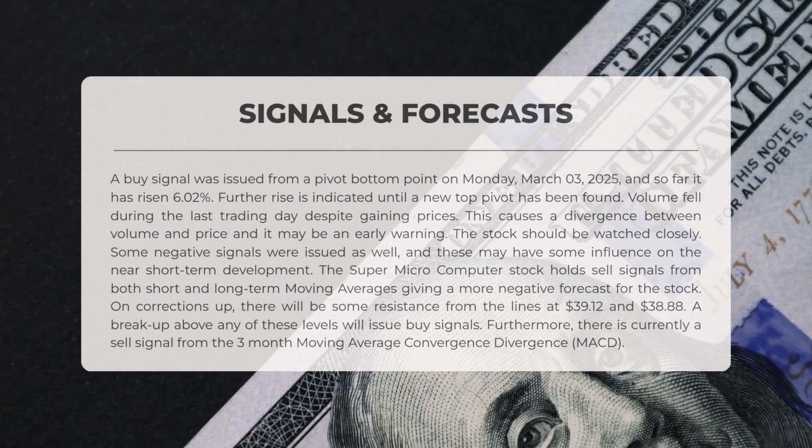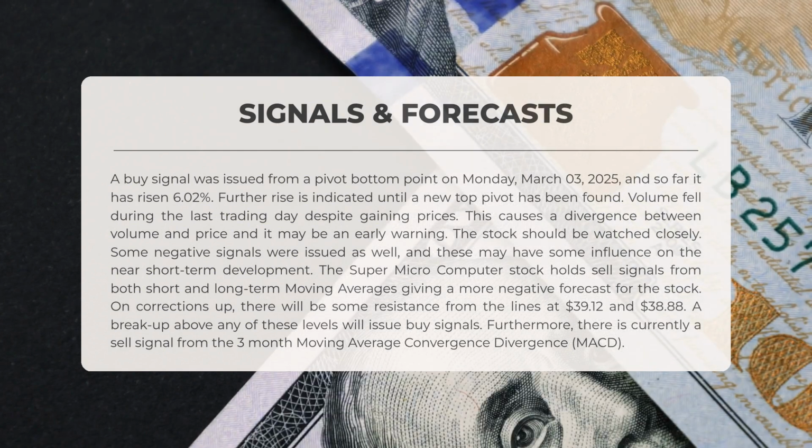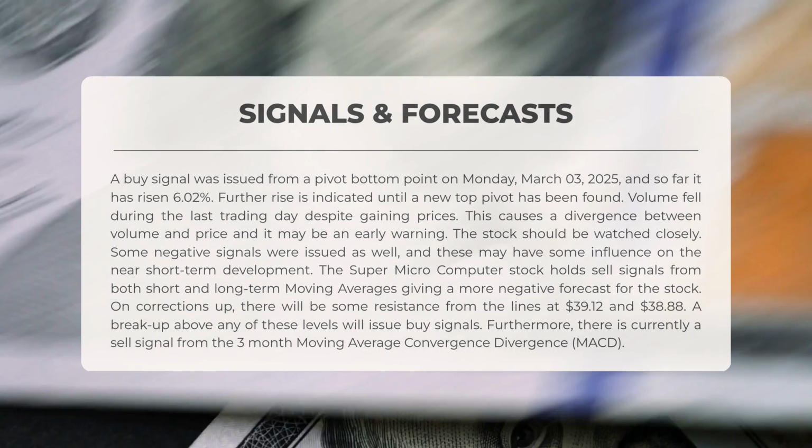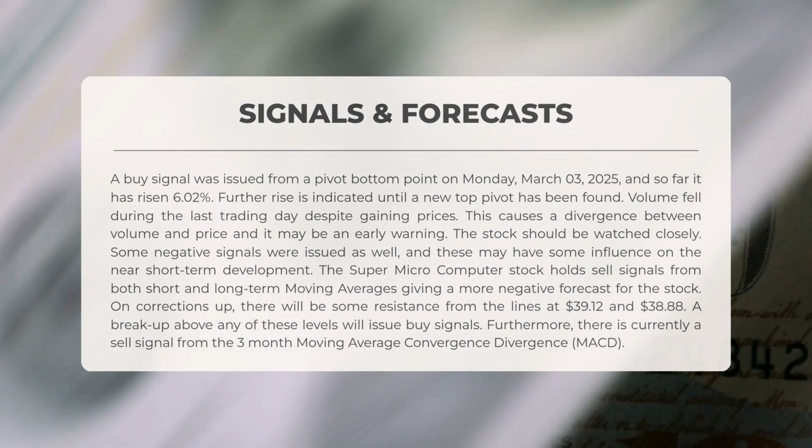The following signals have been identified for Super Micro Computer. A buy signal was issued from a pivot bottom point on Monday, the 3rd of March, 2025, and thus far it has risen 6.02%. Further increases are indicated until a new top pivot has been established. Volume decreased during the last trading day despite rising prices. This creates a divergence between volume and price and may serve as an early warning. The stock should be monitored closely.